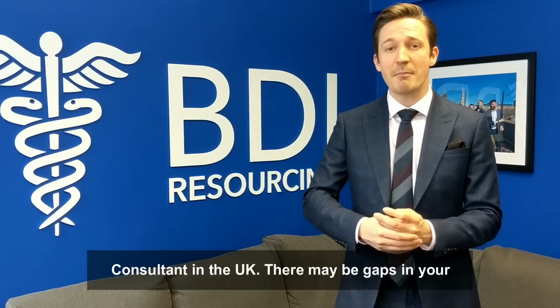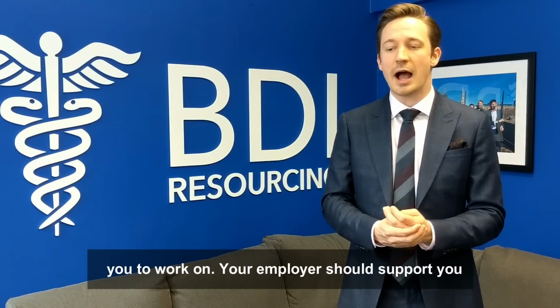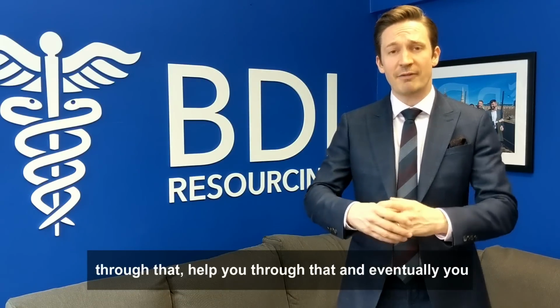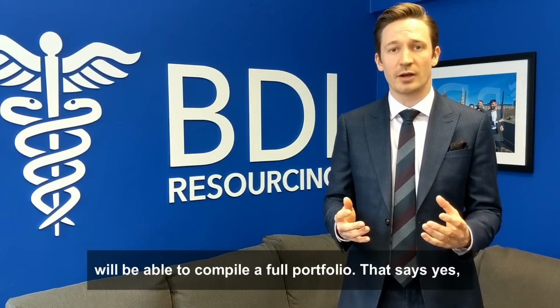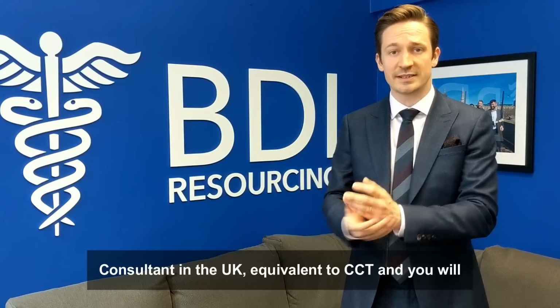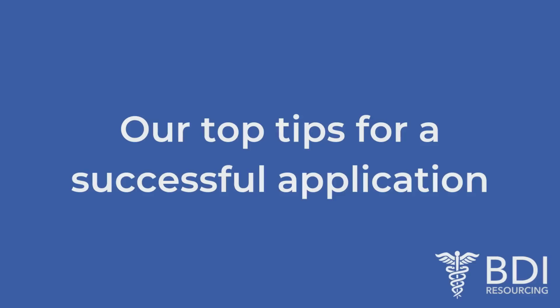And there may be gaps in your knowledge, there may be gaps in your skills that they ask you to work on. Your employer should support you through that, they should help you with that. And eventually you'll be able to compile a full portfolio that says, yes, this doctor is equivalent to a doctor who's trained as a consultant in the UK, equivalent to CCT, and you'll have your full CESR.